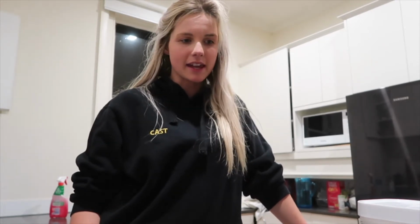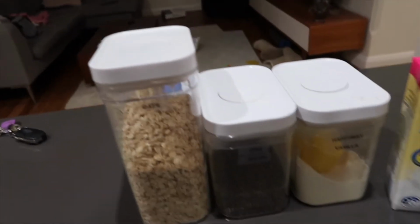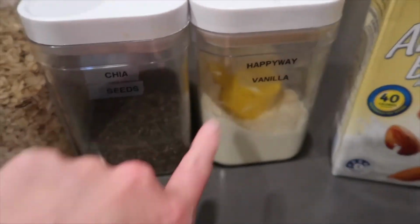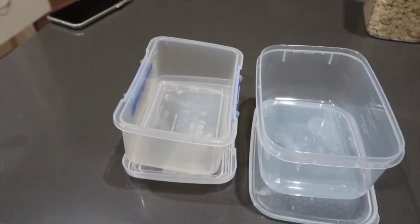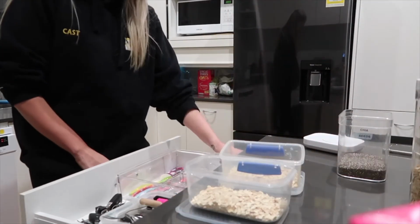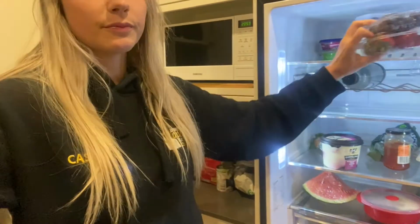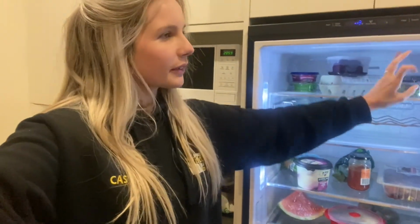She's fast asleep and I'm just going to make our overnight oats for the morning. I actually got this off the Aussie Mum Vlogger and they are delicious. Me and my husband have them pretty much every morning now. So we just used the oats, chia seeds, Happy Way vanilla protein powder and some almond milk. I just put them in these containers, put them in the fridge overnight, and then I add this Gippsland yogurt, which is delicious, and some fruit, some strawberries and berries. So bloody delicious.